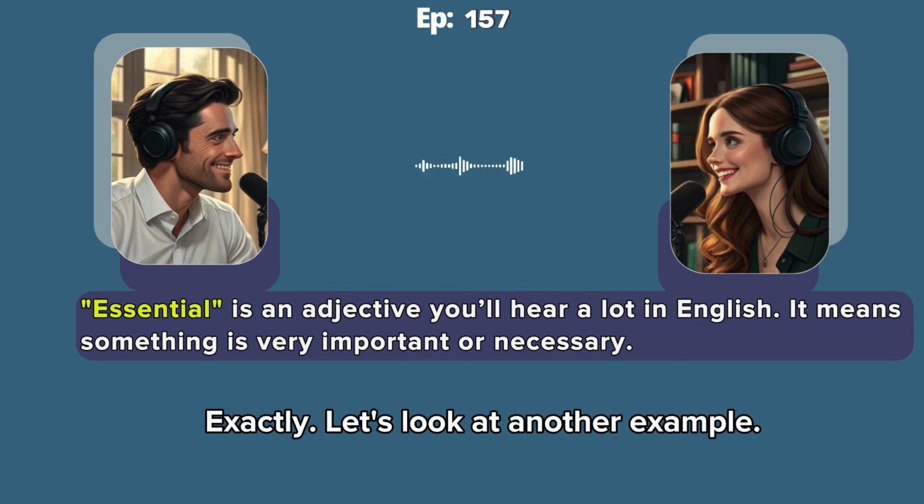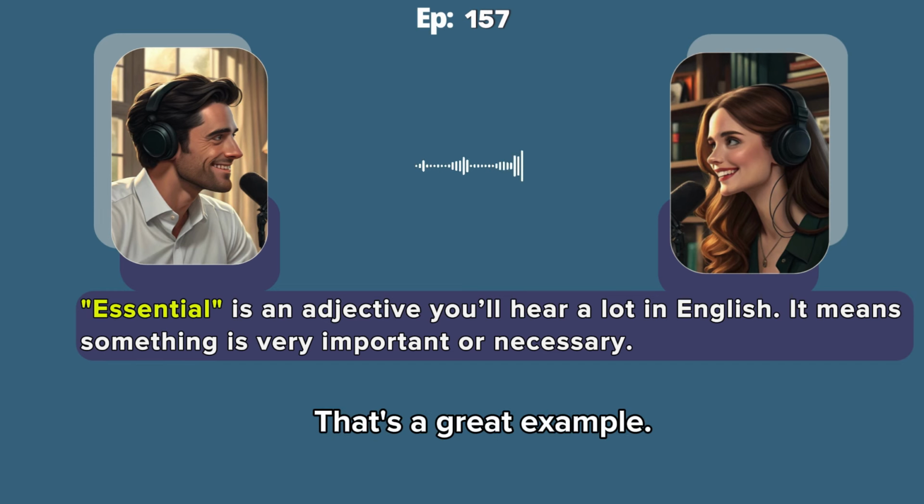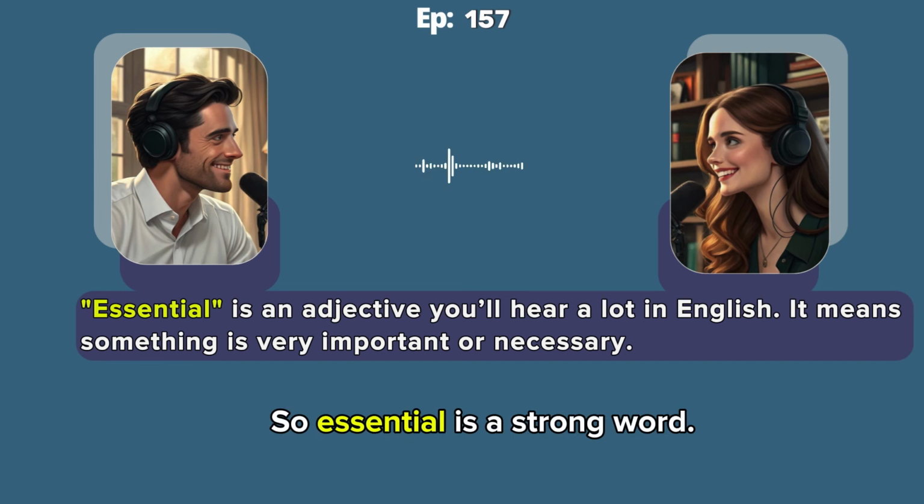Exactly. Let's look at another example. Your passport is essential, especially if you're traveling to another country. That's a great example. So, essential is a strong word. It's not just nice to have. It's something you really need.